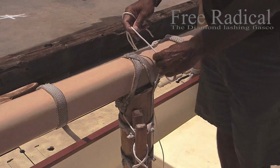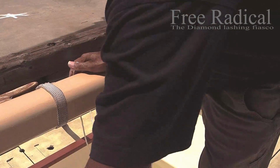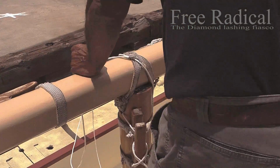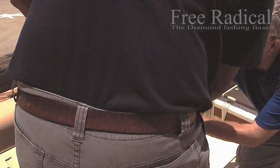So you come out of here. You don't go here and back in. You cross it. Cross it first, yeah. And then you would shuttle here. Then pull the shuttle out. Yeah. And operate the shuttle.